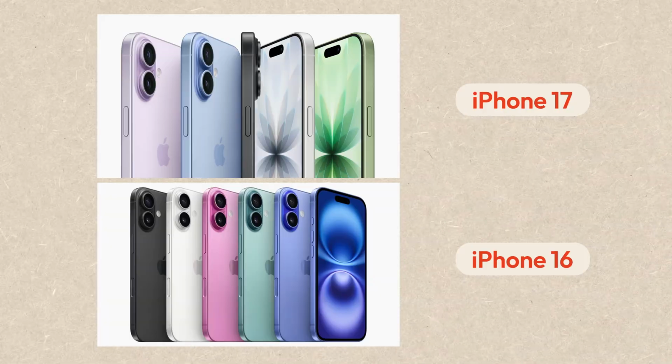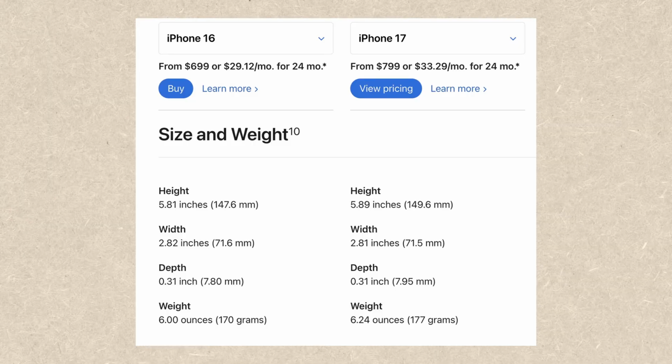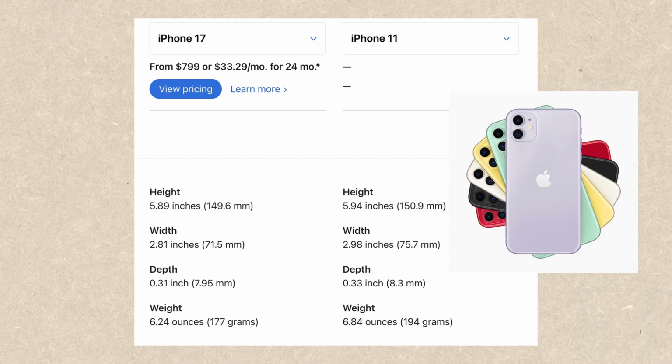Seventh, even though they look similar, the iPhone 17 is actually larger and heavier than last year's iPhone 16. In fact, it's the thickest and heaviest regular model since iPhone 11.